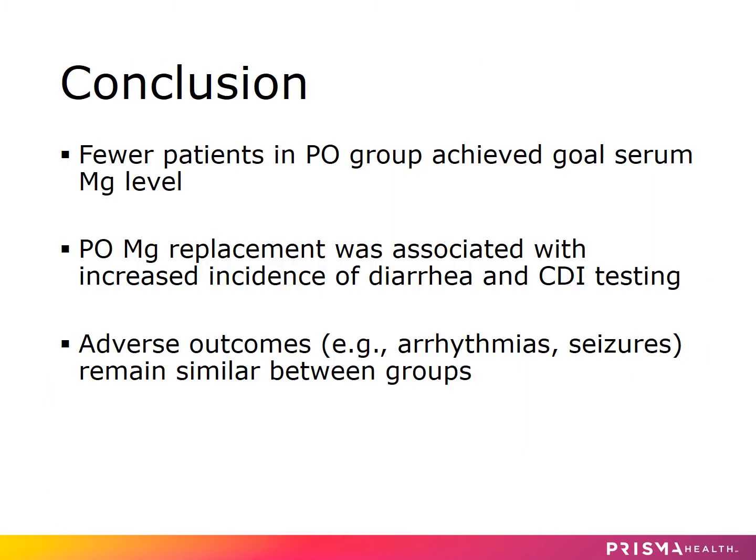In conclusion, fewer patients in the oral group achieved goal serum magnesium levels than did in the IV group, and additionally, oral magnesium replacement was associated with an increased incidence of C. diff testing as well as diarrhea, while adverse outcomes remained similar between groups.